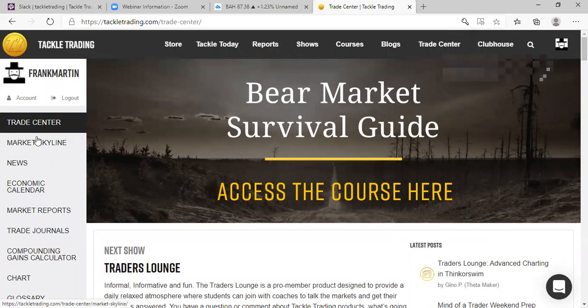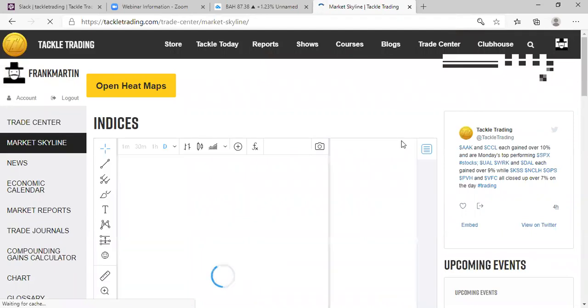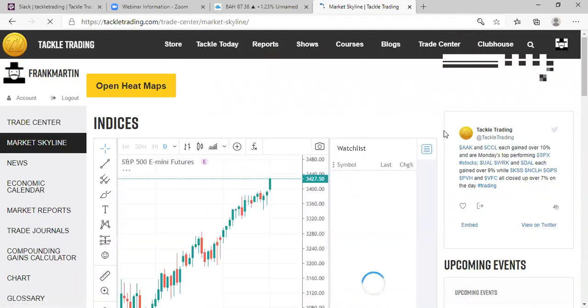You'll find the Market Skyline, which is kind of a one-stop shop for the day that was, where we have all of our charts built up for the different indexes, right?